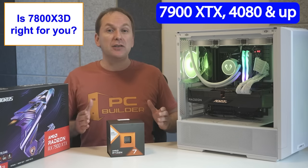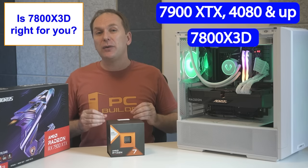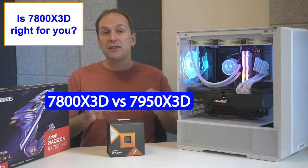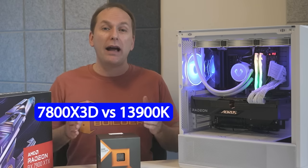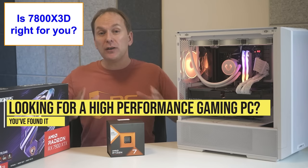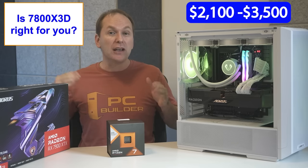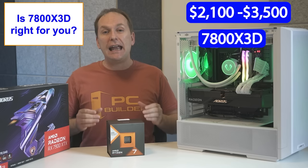But for those who have the budget for those GPUs or the RTX 4090, the Ryzen 7800X3D makes a lot of sense. It doesn't have the dual CCD issue that the Ryzen 7950X3D has, where it needs to turn off the second CCD that doesn't have V-cache for it to run its best, and it's way more power and cooling efficient than the 13900K. So if you're just gaming and looking to put together one of the highest performance gaming PCs for between $2,100 and $3,500, then the Ryzen 7800X3D is the choice, paired with an ultra high-end GPU.